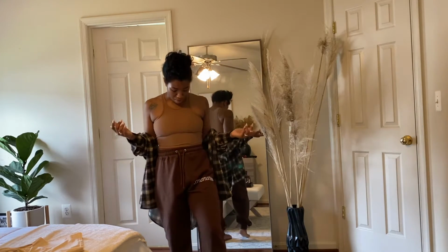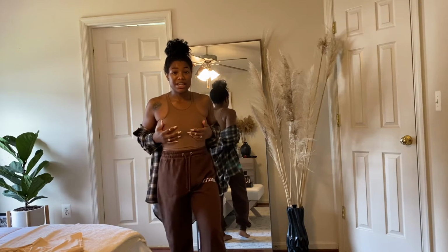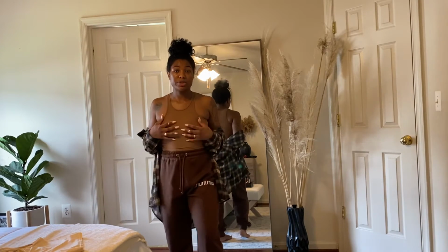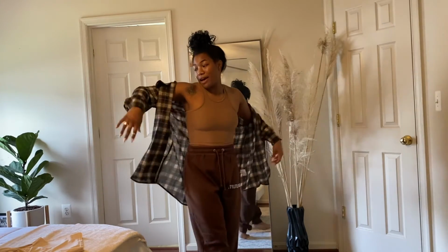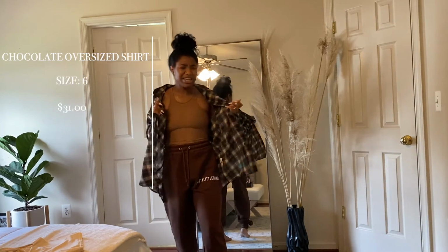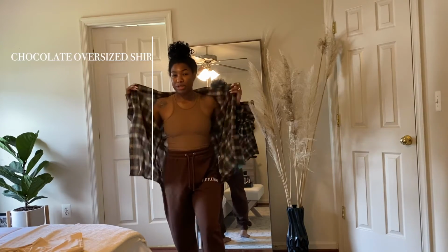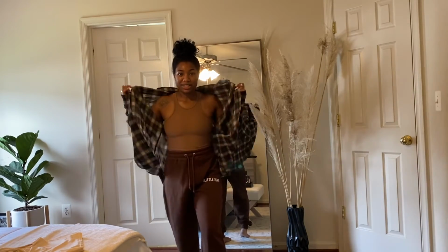You don't even have to wear a bra. I got this a size down, so instead of a 6, I actually got the tops in 4s, which I'm very happy that I did because they fit me perfectly. And then I have it paired with this oversized button-down shirt. Originally, I thought the shirt was flannel material, but it's actually super lightweight and flimsy, as y'all can see.